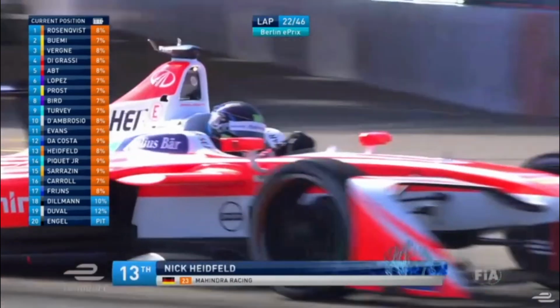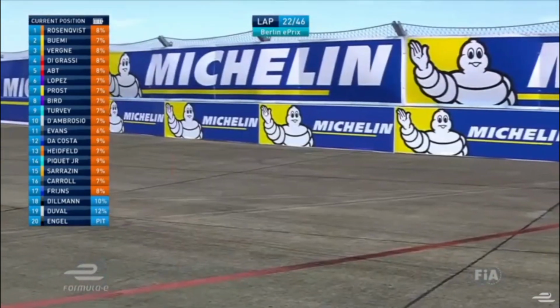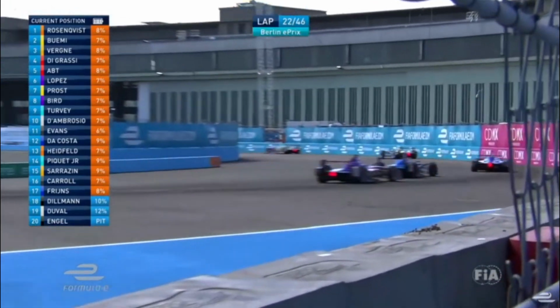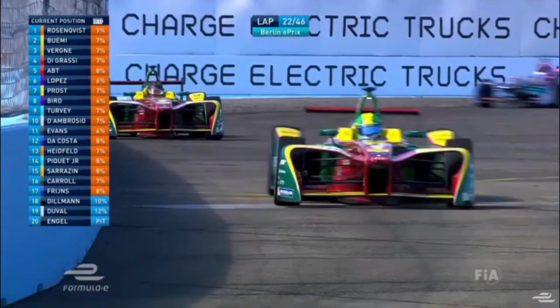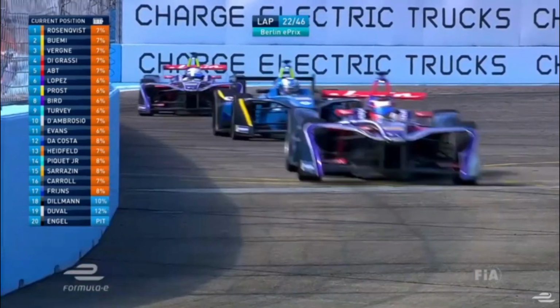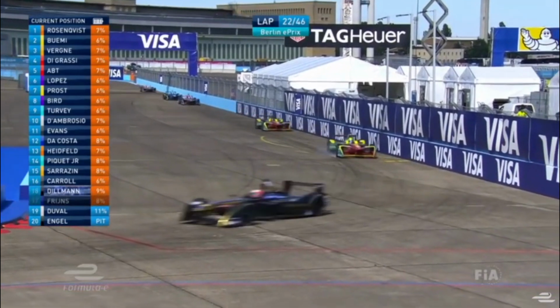Where's Nick Heidfeld? Down to 13th place now. Antonio Felix da Costa has moved by him. Hopefully this is not a repeat of the problem he had earlier. He's got 7% usable energy, same as Buemi. He's brought it back to sort of parity with the guys around him and the guys ahead of him, so maybe he had to do that to make the next lap.